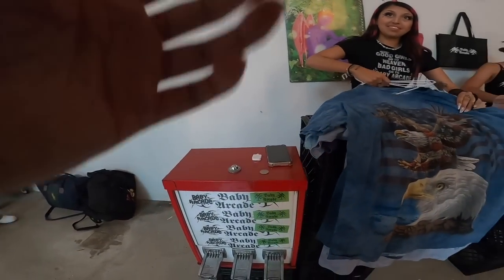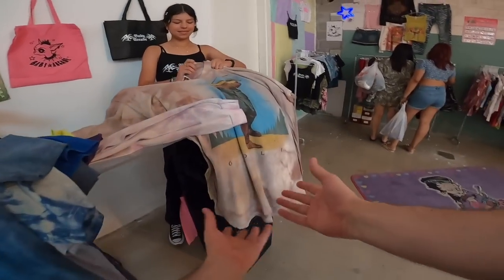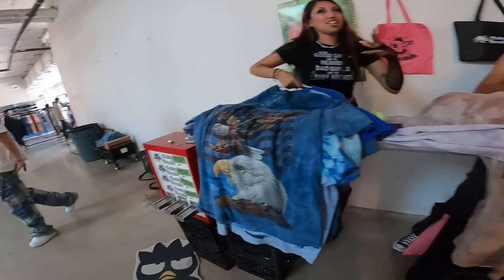I love the tie dye. Oh yes, yeah. It's a good way to add new life into the shirt.